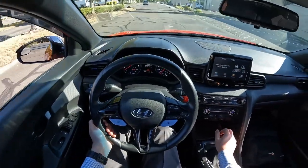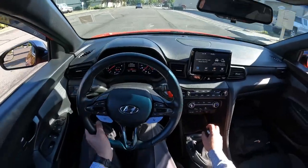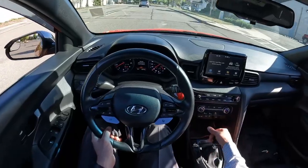you want to have a little fun, bring out the kid in you. A vehicle like this is perfect to do it. It will definitely bring out the kid in you.